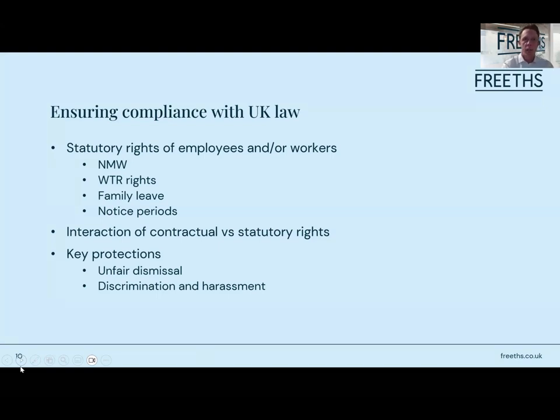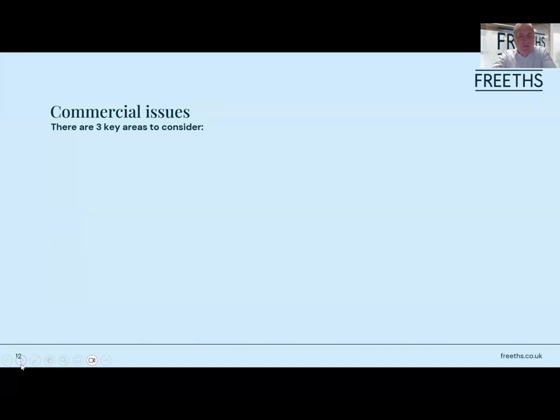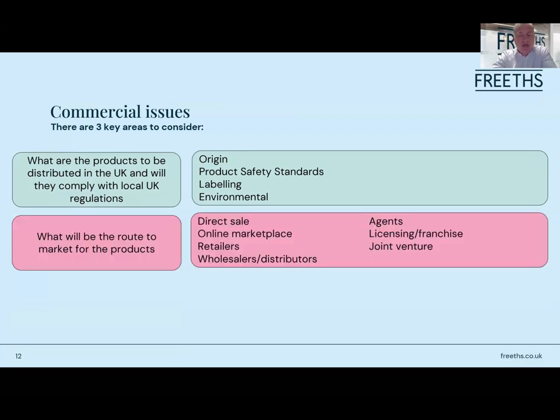So now I'm going to pass over to the next slide to see what Roger has to say about commercial considerations. Hey, thanks, Tom. On commercial considerations, there's basically 3 areas that I'd like to highlight. The products to be distributed, the routes to market for those products, and then the protection of rights.